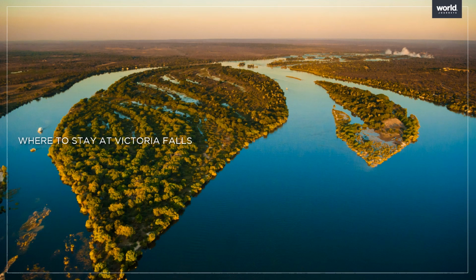Looking at where to stay at Victoria Falls, we've got a great range of accommodation. I'm not going to go through every option, I'm just going to go through some of the more popular places that we tend to sell. But of course there are options both on the Zambian and the Zimbabwean side of the falls. The closer you stay to the falls, generally there is going to be a higher price tag, but we've also got options further up the river, a couple of kilometres up, that can bring the price down slightly. There's also some lovely places to stay on the actual river there on some of those islands if you're looking for something a little bit more pristine away from the crowds.